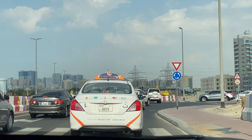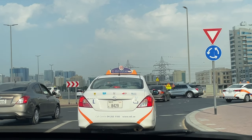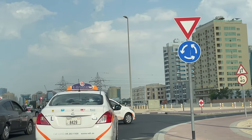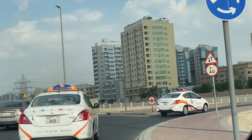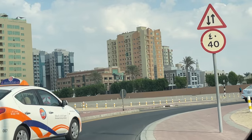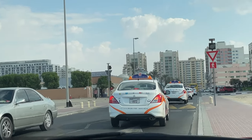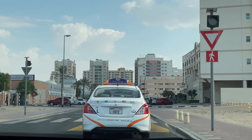Also a pedestrian is there. Don't stop on the pedestrian crossing. So if there are cars in front of you, just make sure that you are not stopping on the pedestrian crossing. Going right, this road is also 40, as I said, in front of the institute area. Speed limit 40. There is a pedestrian also.